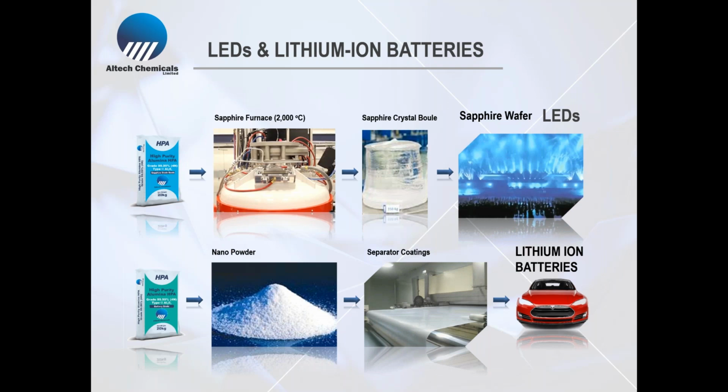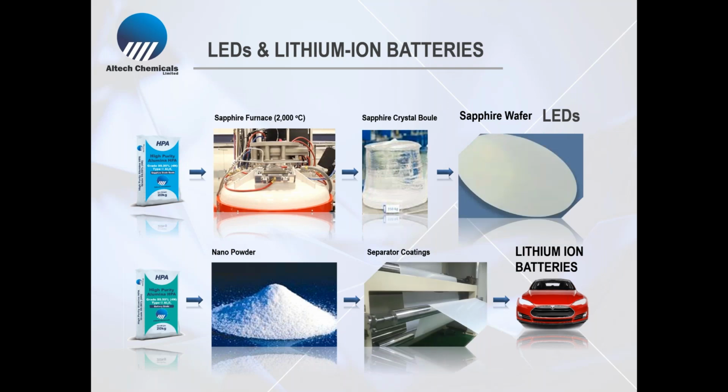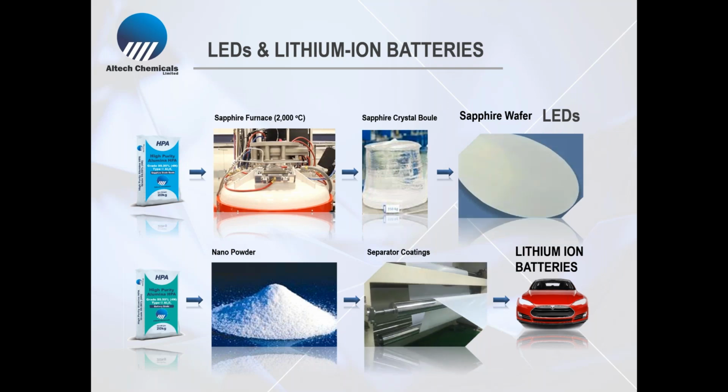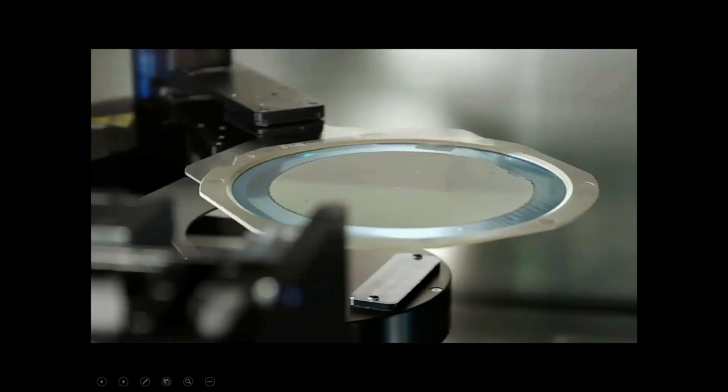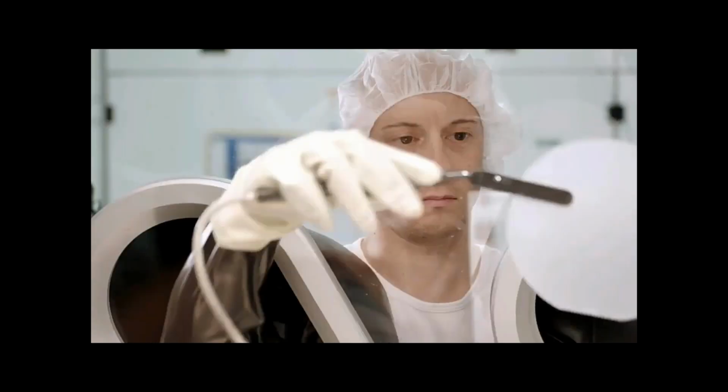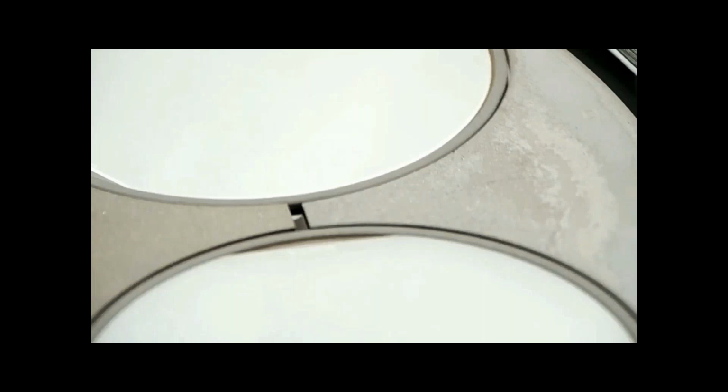So the sapphire industry for the LED is a fast-growing industry. It's growing at about 16% year on year. Now, as you can see on the screen there, that's what a typical sapphire wafer looks like. This is from Osram, a German LED manufacturer. And on these wafers, they add chemicals, and they add electronics, and that forms the basis of every LED. There you can see an LED being constructed.